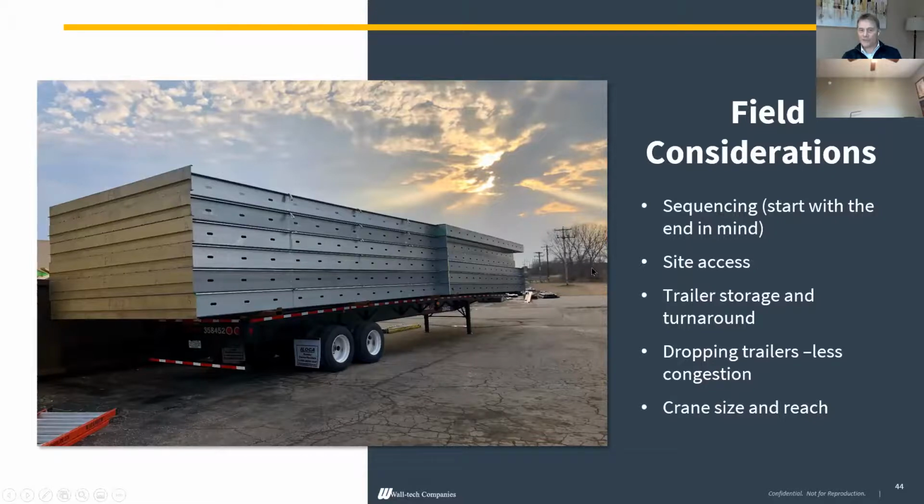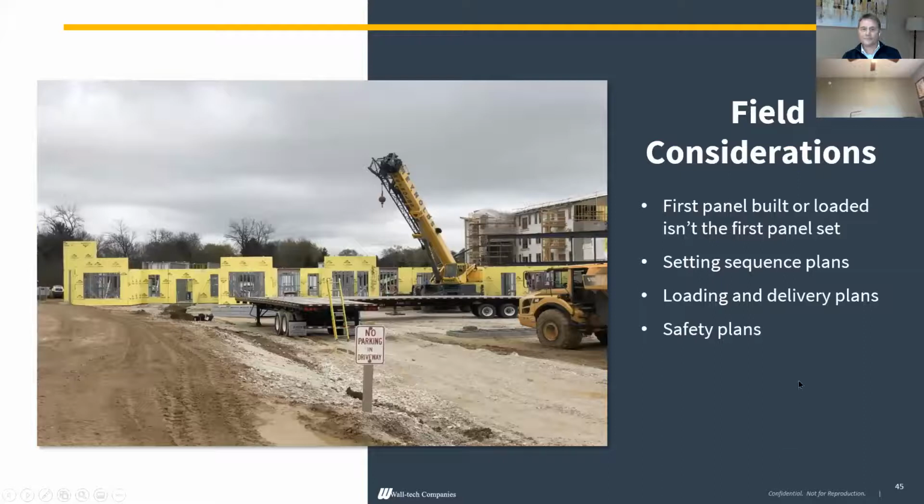So we plan the trailers and make sure that the trailers are sequenced in the way that they're going to install it. And of course, you want to look at the crane size and reach. Make sure, are you going up and over the building, or are you going to be relocating the crane? Again, first panel built and loaded isn't necessarily the first panel set, so you need to coordinate that. And then you don't want to forget about the safety plan. Who's allowed to work within the zone, and it's very critical. And start looking at prefabricated construction and coordinating the trades and where everybody's working.